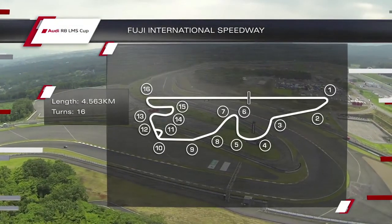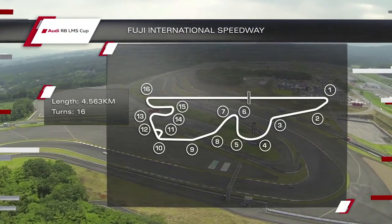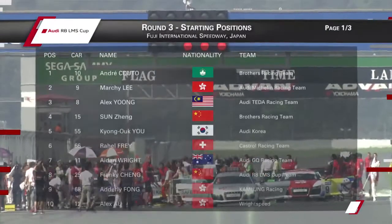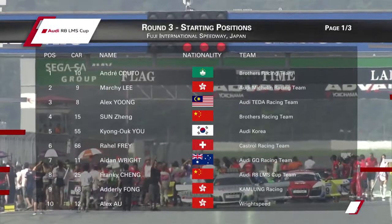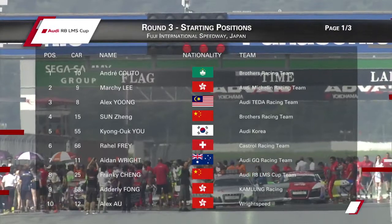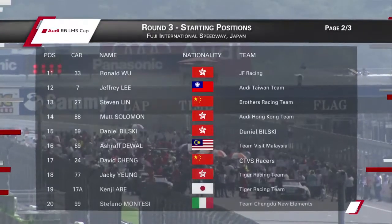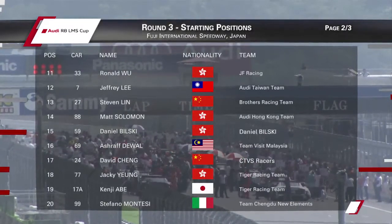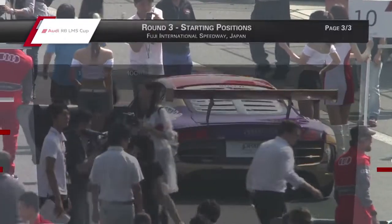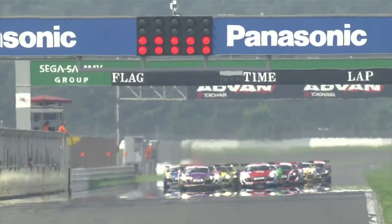So here we are at the foot of Mount Fuji at the Fuji International Speedway. The legendary track is 16 turns, 4.5 kilometers long, and we've got the great Andre Couto in P1, from Marcelli, Alex Jung, Sun Jun, KOU, Rahul Fry, and Aidan Wright, with Frankie Chen filling the top 8 places on the grid. The second half looks like Ronald Wu in P11, from Jeffrey Lee, Steve Lin, Matt Solomon, Daniel Bilski, and rounding up the field is Renwei Ricky with the Japanese hopeful Koichi Iwaki.